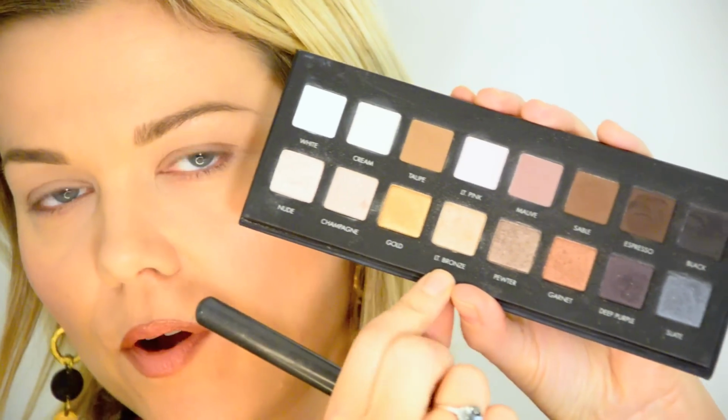So we're going to start off with shimmer, and I am going to take light bronze, which is a very, very light shimmery shade, and I'm going to use the MAC 227, a thick fluffy brush, which puts down loads of color really fast. I am just going to cover pretty much the whole moving part of the eyelid, but don't go all the way to the brow bone.